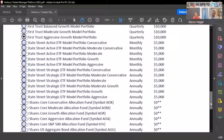They're on iRebal, so you can find some performance numbers there in the first place, but at the same time, I have direct access to First Trust, State Street, or BlackRock to provide you with the most up-to-date, most current performance numbers.